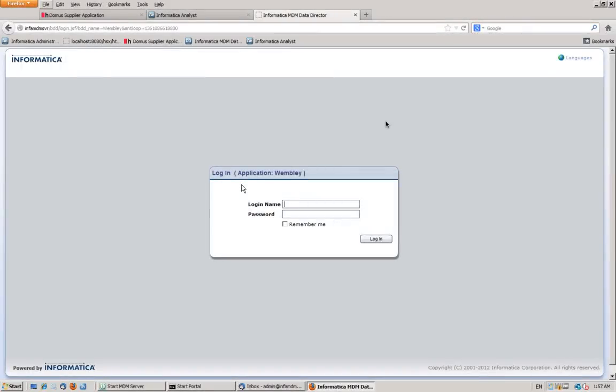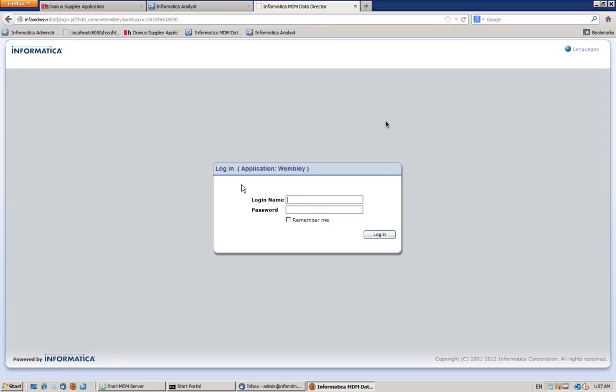The next step of the process is for our retailer Domus to log into MDM to evaluate whether or not they actually want to do business with Hardhat Co. So let's go ahead and log into IDD, log in as approver, click OK.